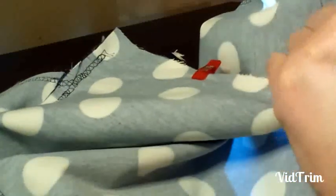Because from what I understand from Joy, this is one of the easiest ways to lay this in. Now, I've never done this before. I want to see something though. I have to say that's pretty cool so far. Pretty darn cool so far.